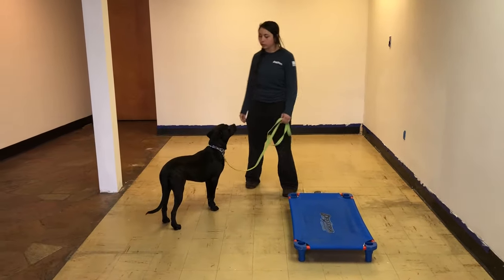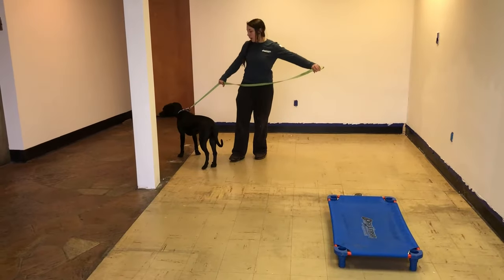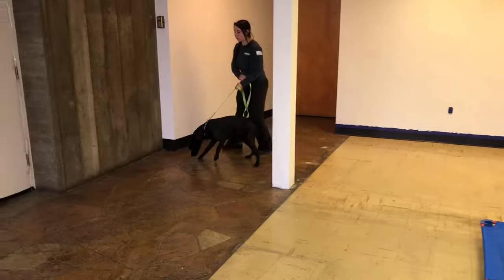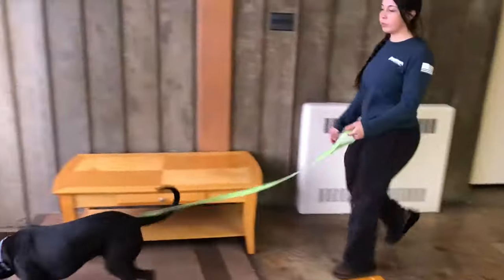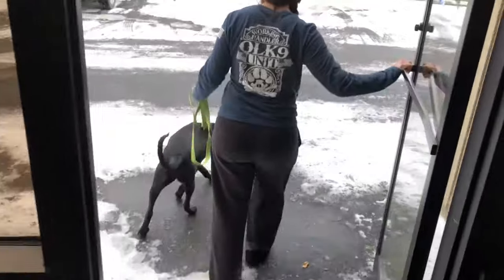Let's see how she walks on a leash. She did come to us on a prong collar, so I assume that she's a pretty strong puller. So let's see how she walks here on day one. Liberty, heel. Okay, way out in front of me. Let's see how she does going through the door to outside. Right out the door.